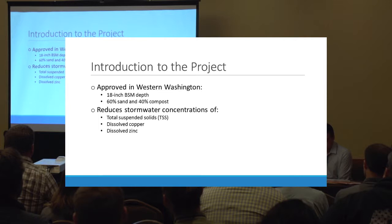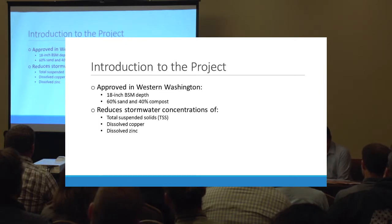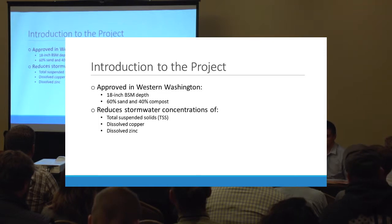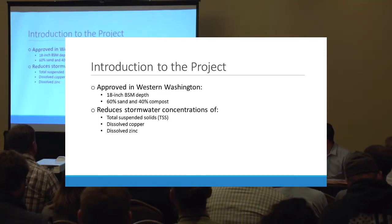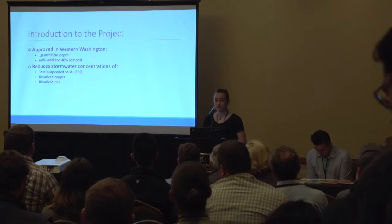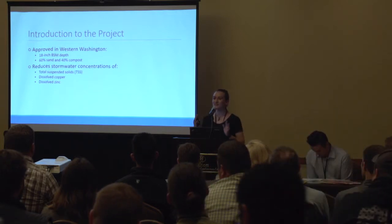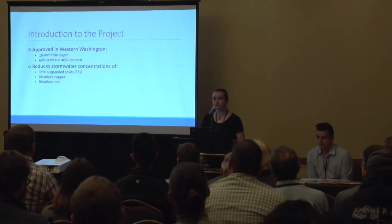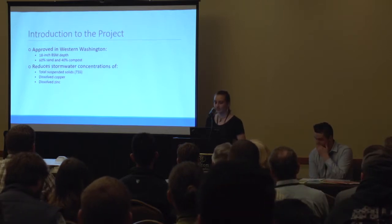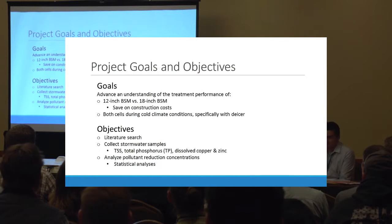Brandy also touched on this a little bit, just to go over Ecology requirements for the bioretention cells. These are approved in Western Washington. However, we're applying them in Eastern Washington and Spokane. An 18-inch BSM depth with 60% sand, 40% compost is approved to reduce pollutant concentrations of TSS, dissolved copper, and dissolved zinc as well.